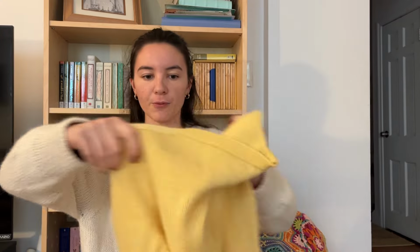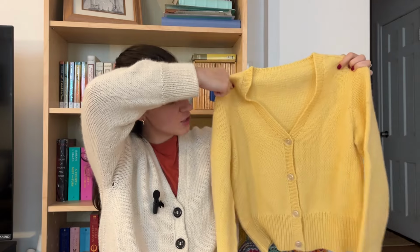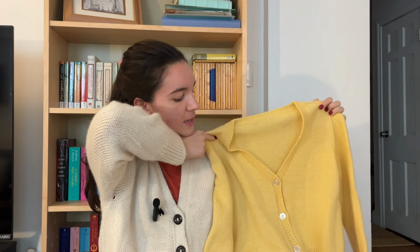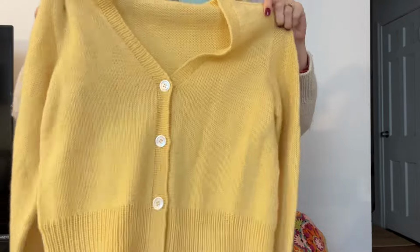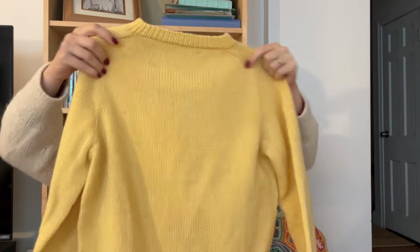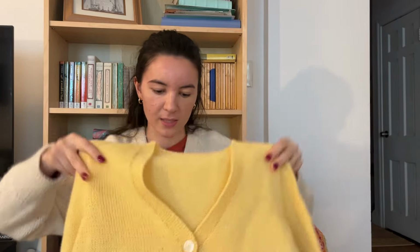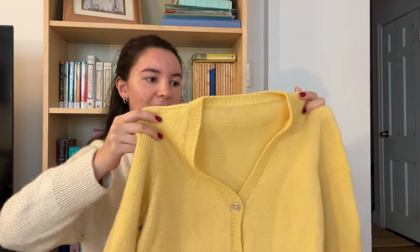My one finished object this week, and it was pretty close to being done last time, is my April cardigan. I just sewed the buttons on, so the only thing that's not finished is I haven't woven in the ends from the buttons, as you can see a little bit on the bottom there. I love how this piece turned out in the end. It's a little bit of a more rustic yarn. I wouldn't necessarily say rustic. It's the Jagerspun. I'm not really sure which one still. Mainline. It's a DK weight yarn in daffodil.